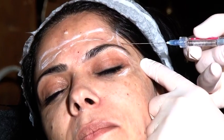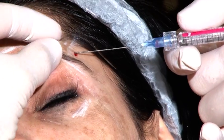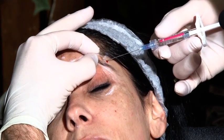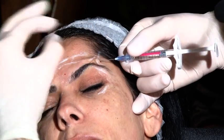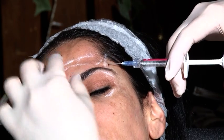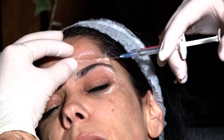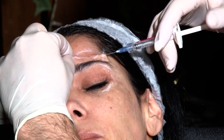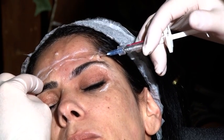So I go into the skin. And then I want to go below the galea. So I lift up the muscle. I lift up the muscle and I go through the galea, 1, 2, 3, click. I felt the resistance and I went through. And I advance the cannula over the periosteum, you see, all the way up to here. Maybe I don't even need the medial entry point. Keep on feeling that scraping over the periosteum.